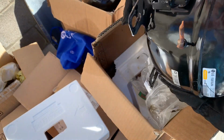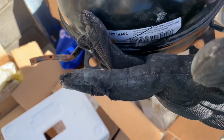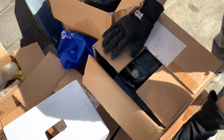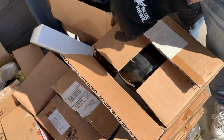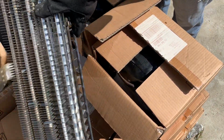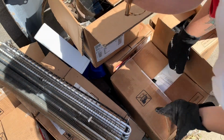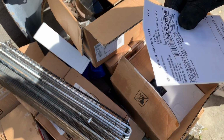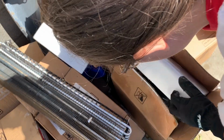It's super heavy, and it sounds like there's something in it. I have no idea. I'm not gonna hold this in front of the camera because it has his address on it. But it's a compressor set assembly from LG Electronics. Then why are they all out here?